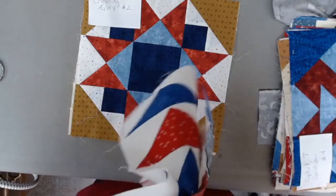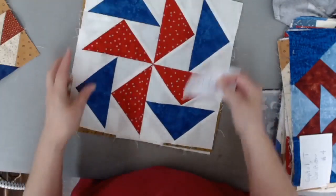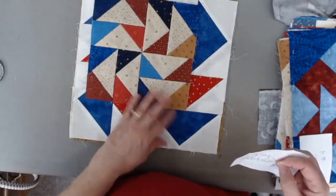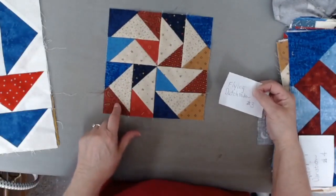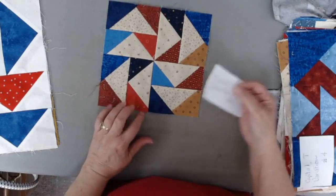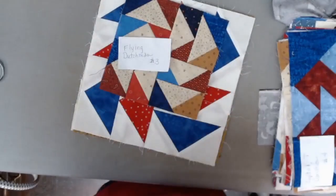This is Flying Dutchman, and there's my 12-inch block. But during the time that we were working on this, we talked about how you would make it into other sizes. It's kind of hard to see that, but these are, instead of 3x6 geese, these are 2x4 geese. So that made this into an 8-inch block.